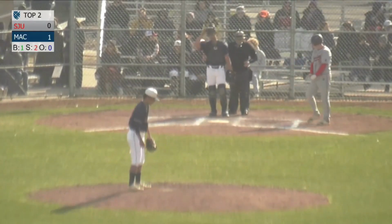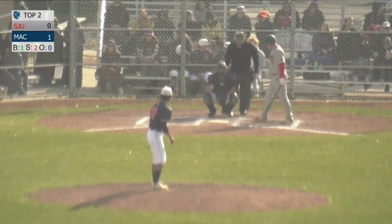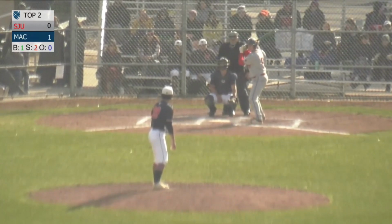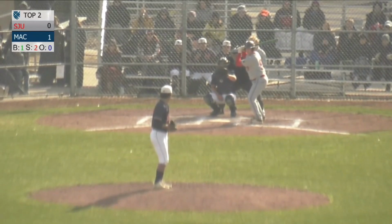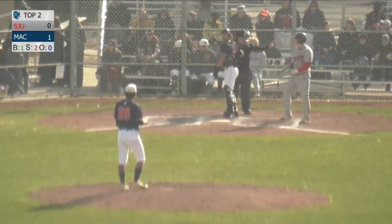So we have to see if St. John's coach keeps the bunt on, or puts it back on, I should say. That's Haugen. Doubt he will, especially because Selchow hadn't gotten any at-bats yet today. Guess he's just always up in the box, and he pops that one up. It's going to go foul and stay at 1-2.